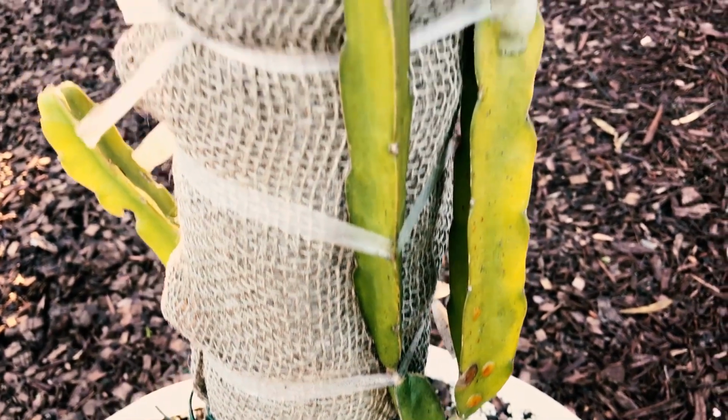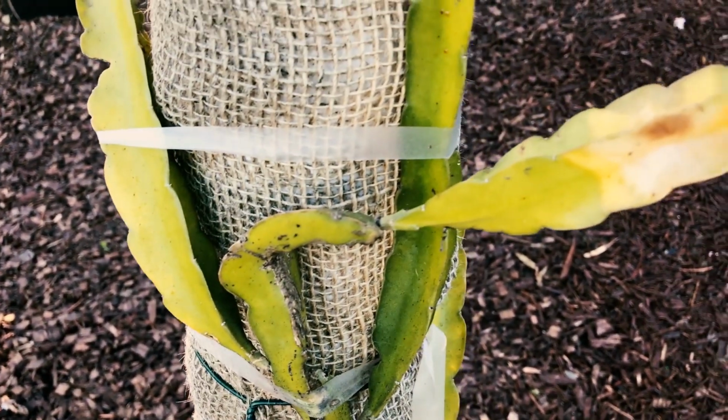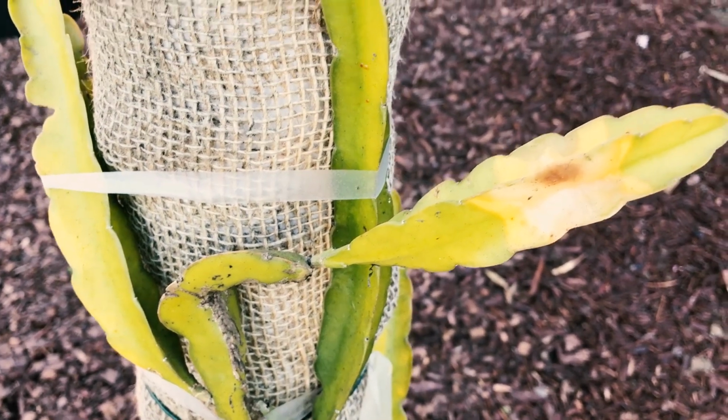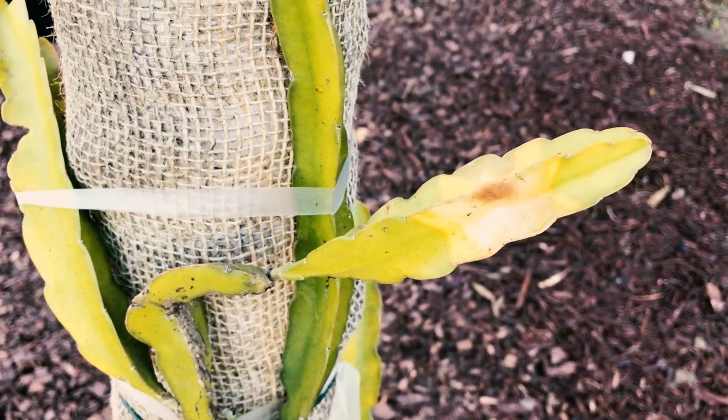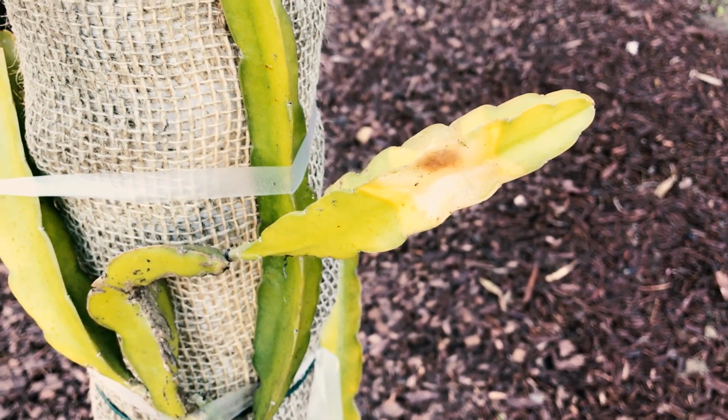So definitely, if you compare American Beauty to Cinnaspinas, you can see clearly a difference in the tolerance of a light, cold frost. All right, let's see what else we can find.